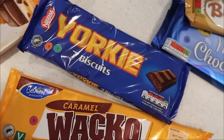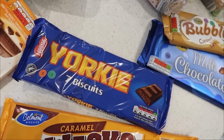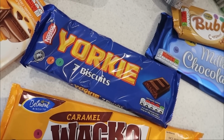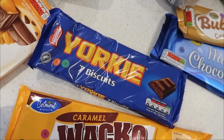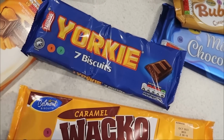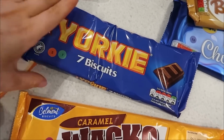Then you've got the Yorkie. Again, when I was a kid, I genuinely thought women weren't allowed to eat these because that was the whole motto, mantra, whatever they called it, not for women or something. Can you imagine that nowadays? I'm sure they've taken that slogan off, I haven't seen it in years. But anyway, Yorkie biscuits, 6 cents each, or 125 calories.